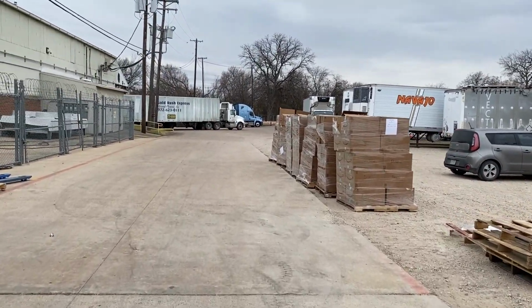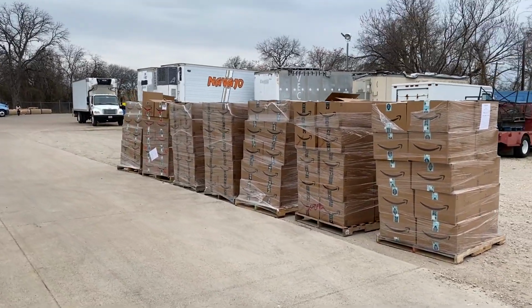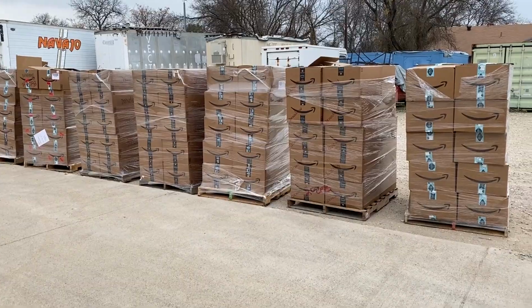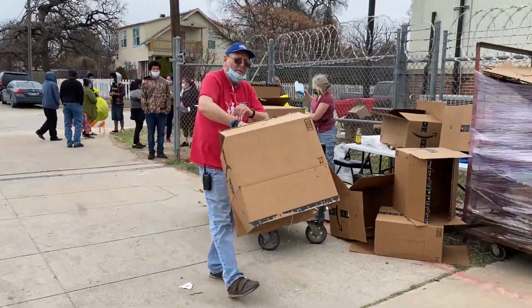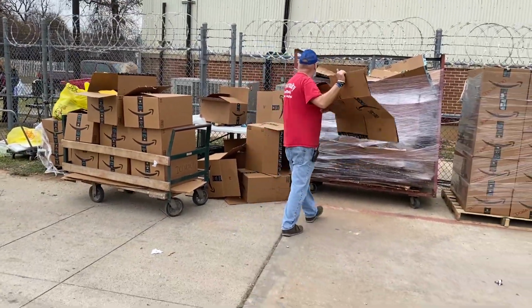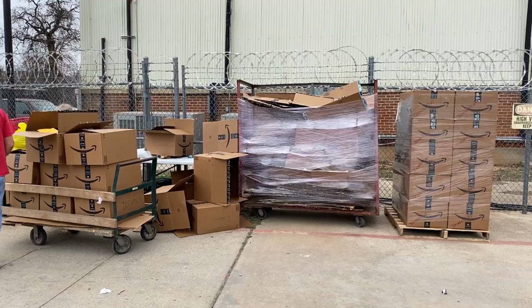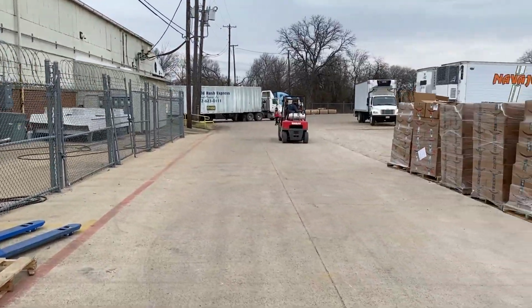How's it going? A whole bunch of the Amazon return boxes out here ready to go. How's it going, Kirby? How's it going, buddy? Easy peasy. Forklift bringing more boxes out here.